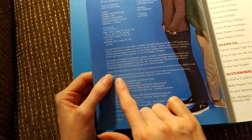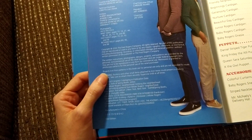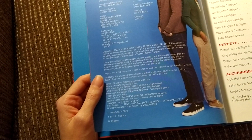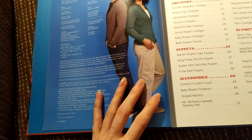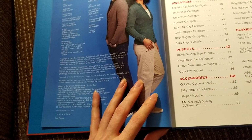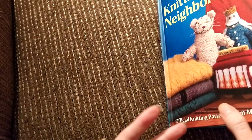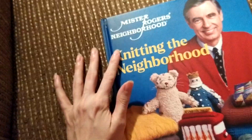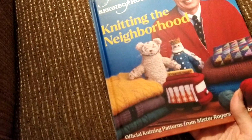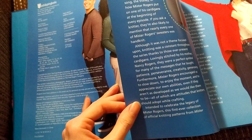One thing it says is projects knit from patterns in this book are for personal use only and are not intended for resale. Usually the way patterns work is if you buy a pattern for a blanket or a sweater, you also have a right to sell that object. The only exception is when the item is trademarked or copyrighted, like Disney or My Little Pony or Mr. Rogers' Neighborhood. Until it goes into public domain, technically, if you try to make these items and sell them, they could come after you for copyright violation. I just wanted to make a note of that, so it's different than some patterns that you buy.